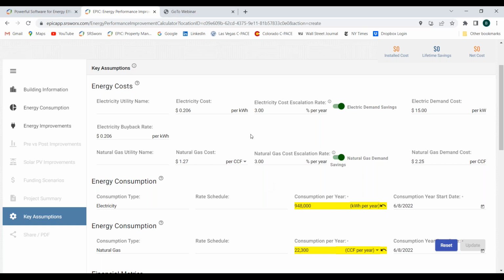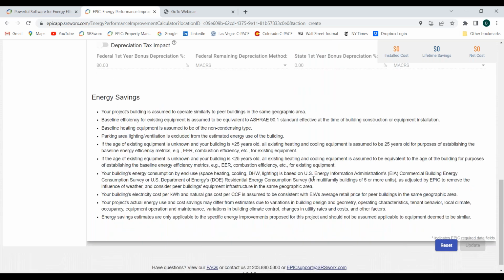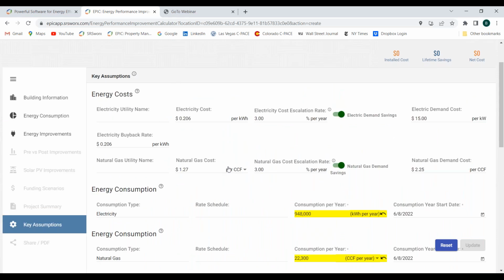Another set of the key assumptions are the unit cost for electricity and natural gas. You see EPIC has included some assumptions for those. That represents another key data set where EPIC is connected to the U.S. Energy Information Administration's Commercial Building Consumption Survey. Some of you may be familiar with their work in that regard, where EIA does a recurring survey to determine the average rates for electricity and natural gas in all 50 states, actually. And that's the source of this. So this would represent average utility rates in this area. Right? Of course, if you collect the actual bill data, they may be on a slightly different tier schedule or what have you. And again, those values can be updated.